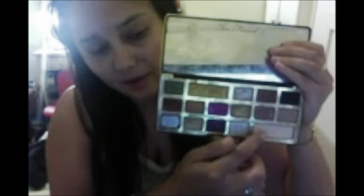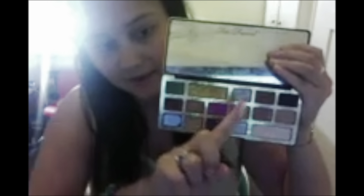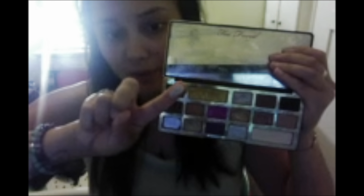This one is my favorite. The one that they made the biggest, they're my two favorites. That's really nice, like an all over base shade. It's really beautiful to just put on the base of your eyelid just before you do anything. What I usually do is I go in with this after I put on my eyelid. I go in with this as a transition shade, like between that, and then I go to that.